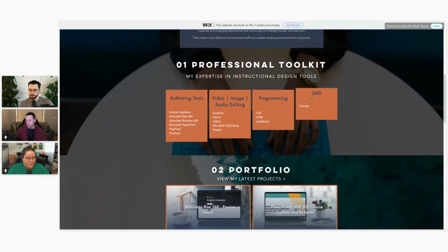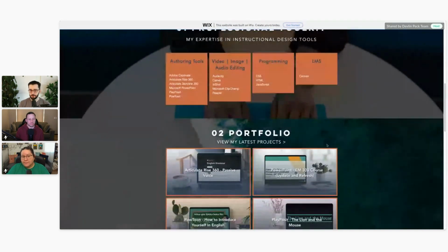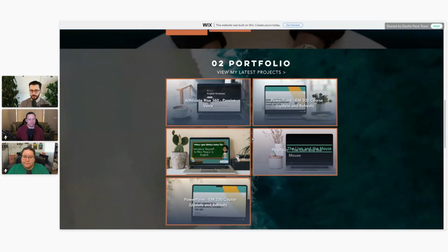So, the professional toolkit. What do we think about this? I don't know if a piece like this is necessary, or maybe we can do something a little similar to how Sabrina did with the logos for the top tools that you use. But again, I would definitely make the projects the highlight, and your best projects.